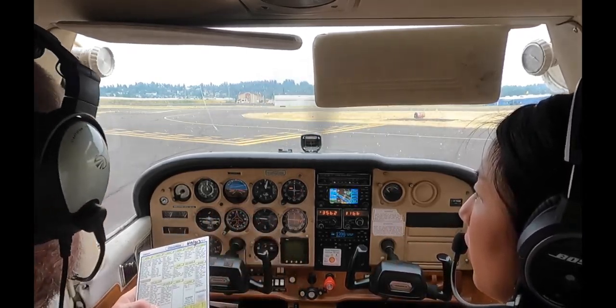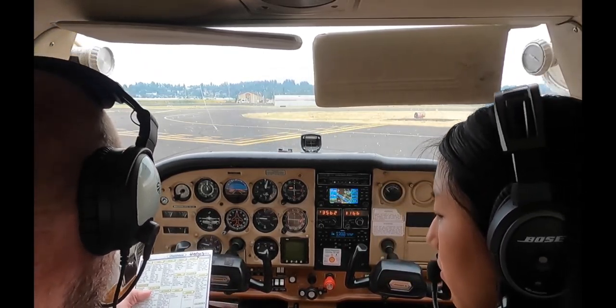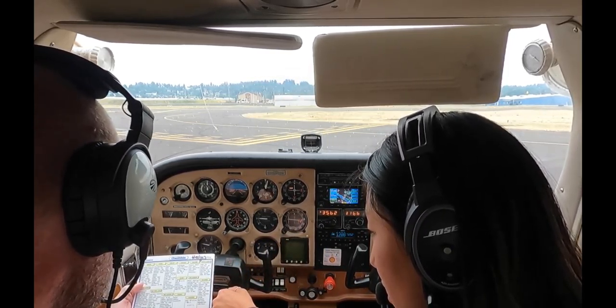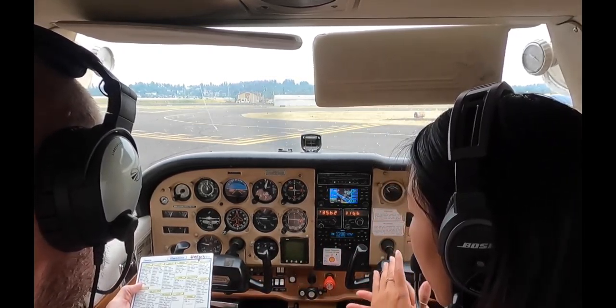Correct. Good. Yeah, pitch for best glide, 80, yeah, good. 80 knots is our best glide. 65. Try again. Oh, okay, hold on. So it changes based on our weight. Okay. So best glide for us, 65. If you're full everything, 70, but I would say it's about 5 knots faster than your landing speed.